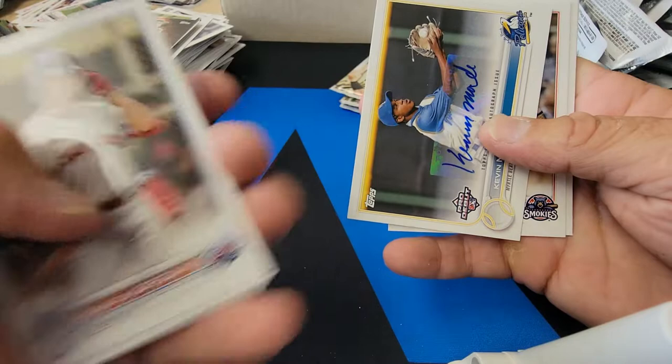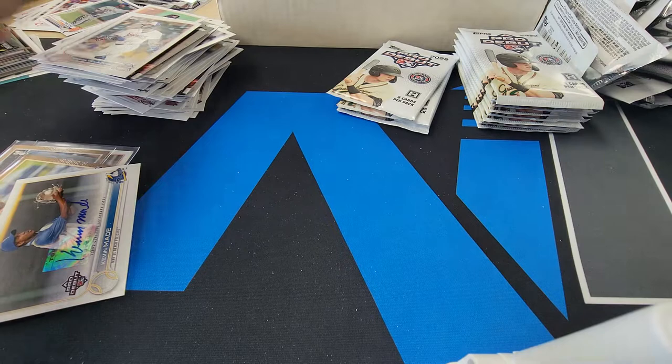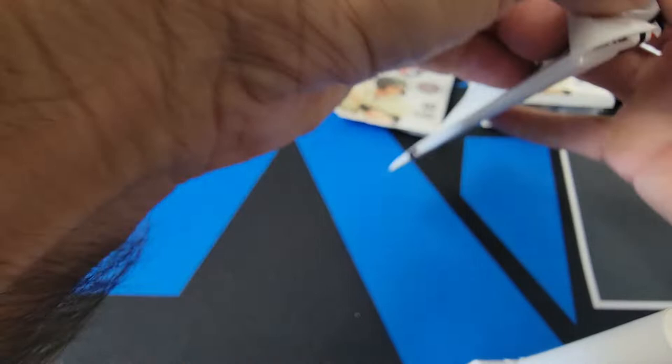This one, Blaze Jordan. And we have another autograph, and this one's going to be Kevin Made. Just a regular autograph. Let's go ahead and sleeve that up. So that's already three autographs. There should be one more autograph.